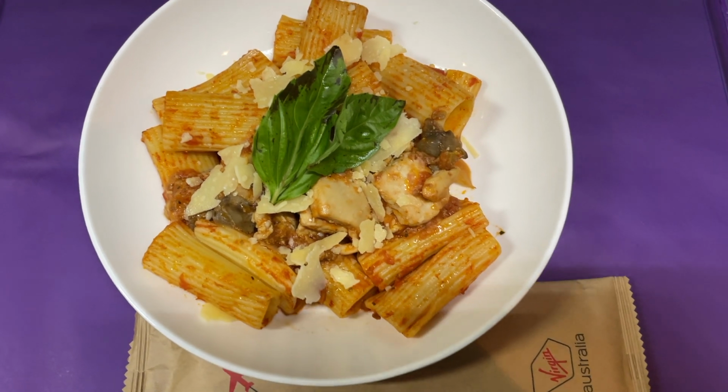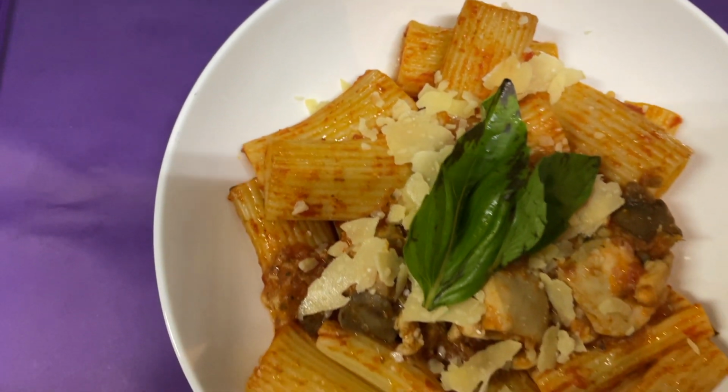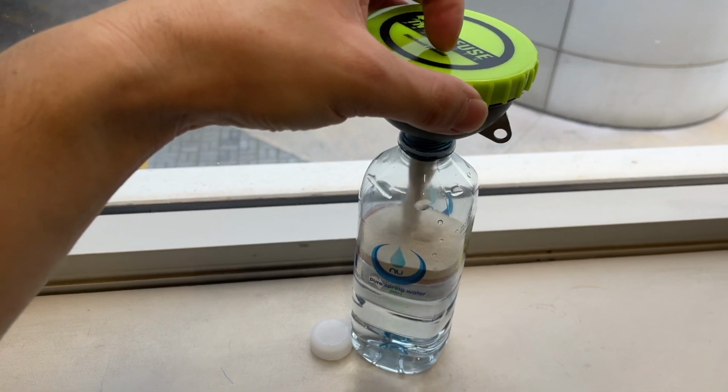And for dinner, we had chicken pasta with basil and cheddar cheese on top. Very simple, but very delicious. And when I got to the hotel, I got myself a protein shake.